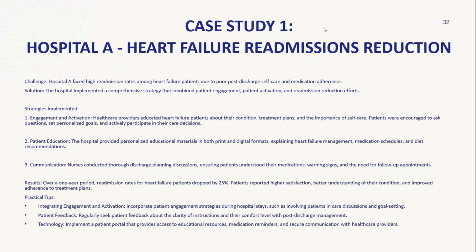Under patient education, personalized educational materials in print and digital formats explaining heart failure management, medication schedules, and diet recommendations at that patient's specific reading level. Personalized education, meaning meet the patient where they live. You know, can they read? What level can they read at? What language would they prefer it in? Communication: nurses conducted thorough discharge planning discussions, ensuring that the patients understood their medications, the warning signs, the need for follow-up appointments, and go to them. And the results: over a 1-year period of time, readmission rates for heart failure patients dropped by 25%. Patients reported higher satisfaction and better understanding of their conditions and improved adherence to treatment plans.